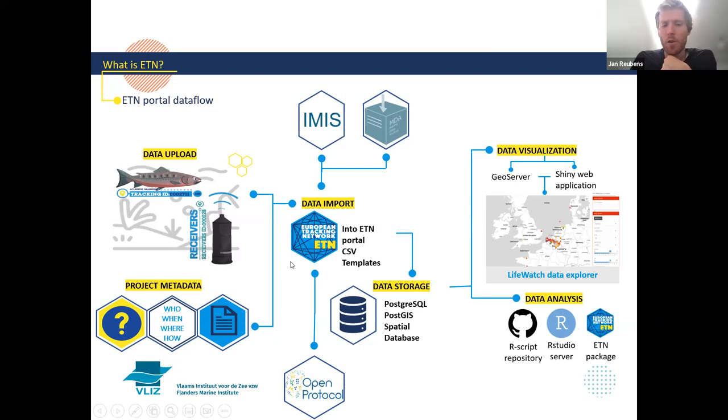And both this metadata and data flow to the central system where you can access the data, where you can work with it. For the more technical people, it's a PostgreSQL database, so it's a spatial database. And it's linked to other data systems that are available. So IMIS is actually a project and person database. So all the information of the people involved in these projects got registered in this other database, and then data is exchanged. And all the raw data that is stored in ETN and all the files that are uploaded to the system are also archived in this marine data archive.